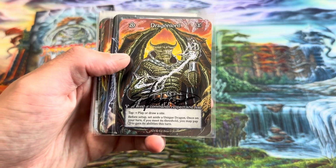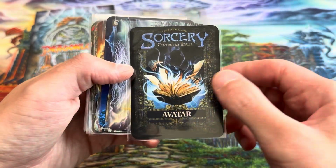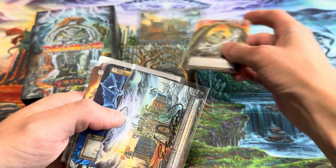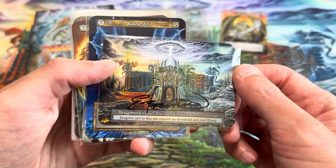Foils of this card are trading for closer to the $400, $450 price range. It is a pretty sweet avatar. I think that would be the next one that I'll try to pick up in foil just because it looks so good in foil.